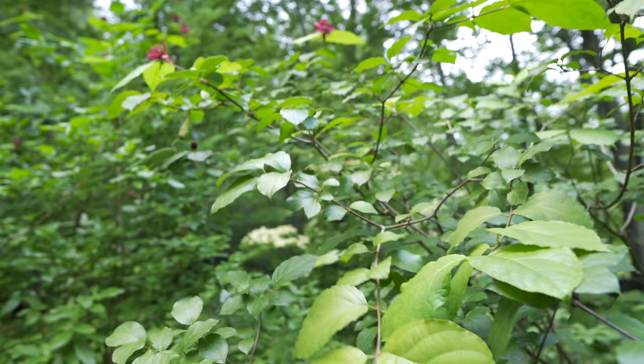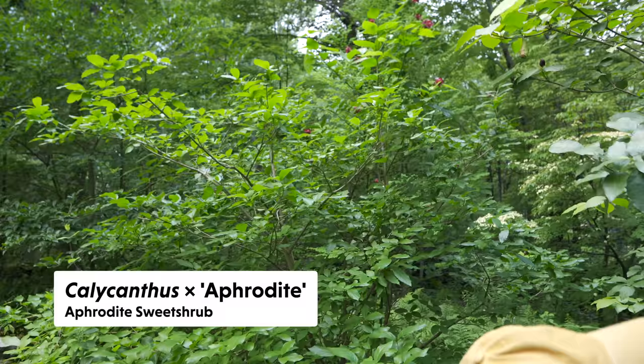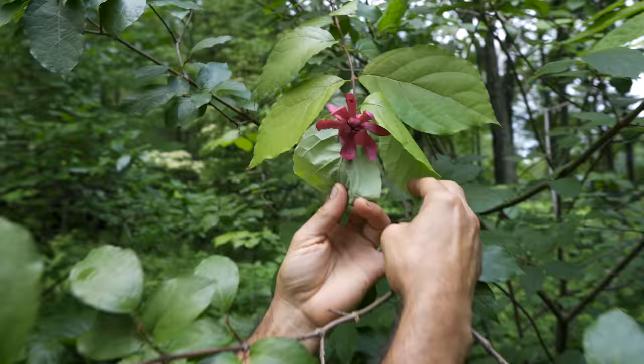This is a second part. A little bit of Calycanthus, the Aphrodites. Really beautiful. This is Hartlage Wine, but the one next to it is Aphrodite. Generally it flowers maybe 2 weeks after. Really beautiful. Now because they're aged, they're actually doing a second flush of flowers. This was done about a month ago.